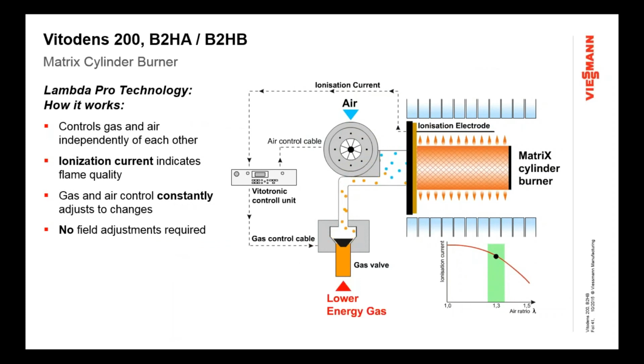I'm going to show you this little video here, and this is a little animation that shows what happens under different conditions. If I've got too much air and not enough gas, we get lean combustion. And the ionization signal will pick up on that. It sends a signal back to the Vitotronic control, and that burner will automatically adjust itself and boost up the gas. So this is a real-time thing that's happening all the time. It doesn't happen as slow as this.